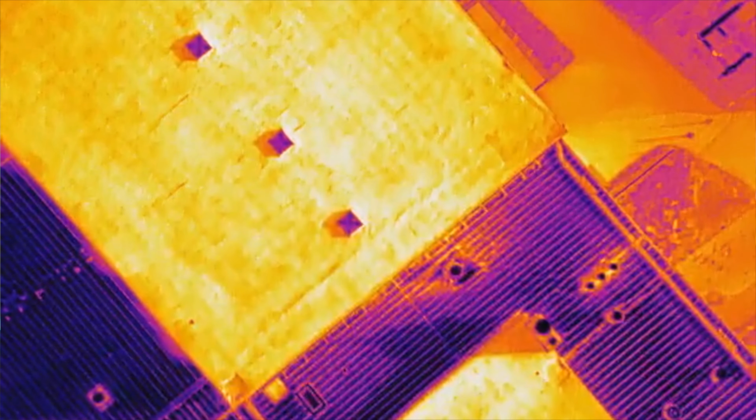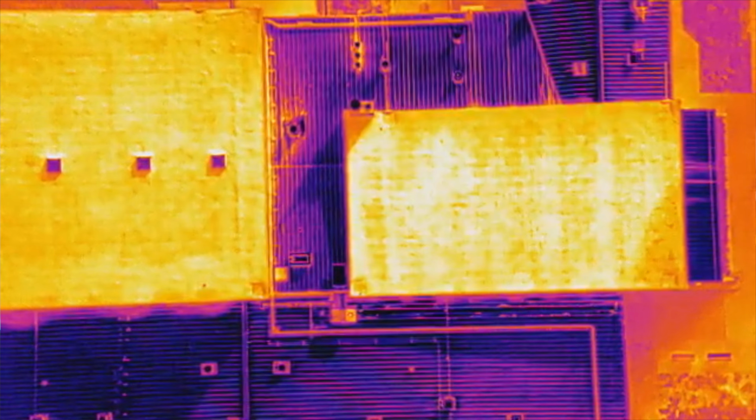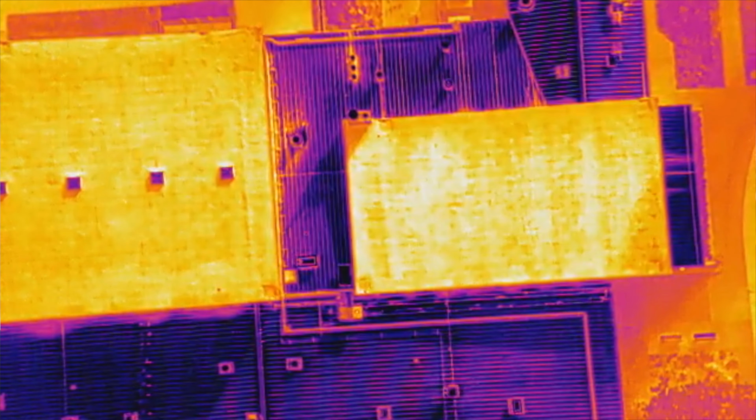And for rooftops especially, thermal drone cameras can detect water leaks, cracks, and escaping AC. And many contractors are actually including thermal drone flights in their closeout to show to the client, hey, this roof was installed correctly with no issues.